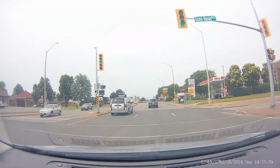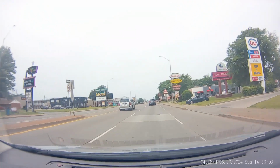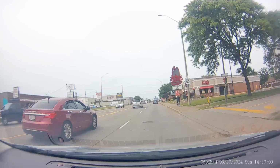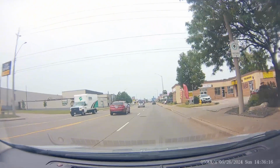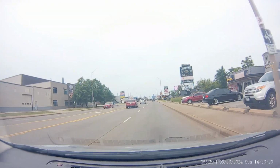So it's a little bit tricky over here. I already did it before the light, before the intersection, so the sooner the better. Now you keep looking around, the speed is 50, I'm on Howard. If you see bikes or anything, just make sure you look at them. Make sure you're ready to brake at any time.